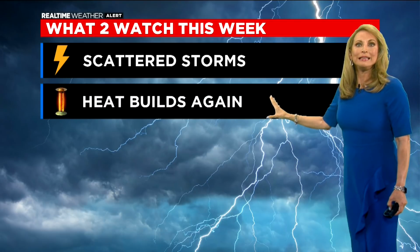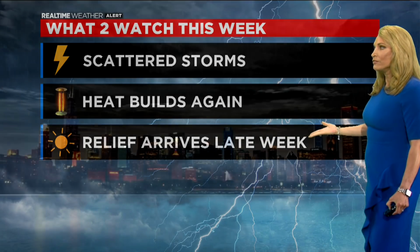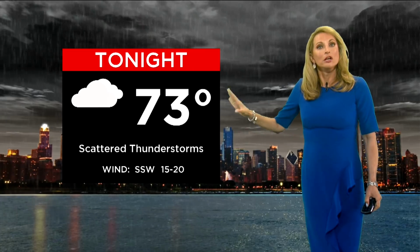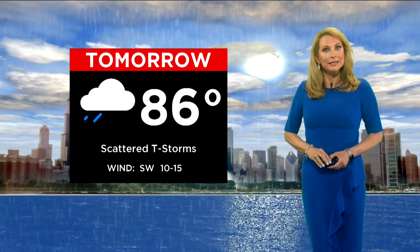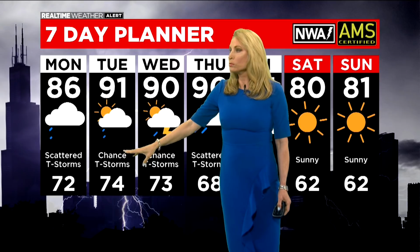The heat will be building in again to the 90s with a feels like near 100 by Tuesday. But relief arrives later this week as a cold front comes through late on Thursday. So tonight, 73 out there with those scattered strong storms. Tomorrow, 86. We could see scattered storms several times tomorrow. Then we get into our Tuesday. Again, we could see a storm chance late in the day.